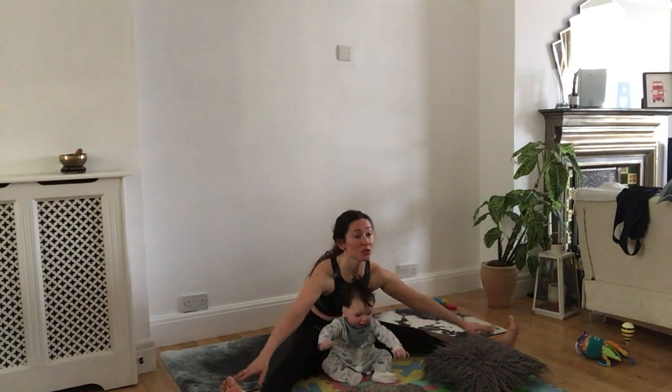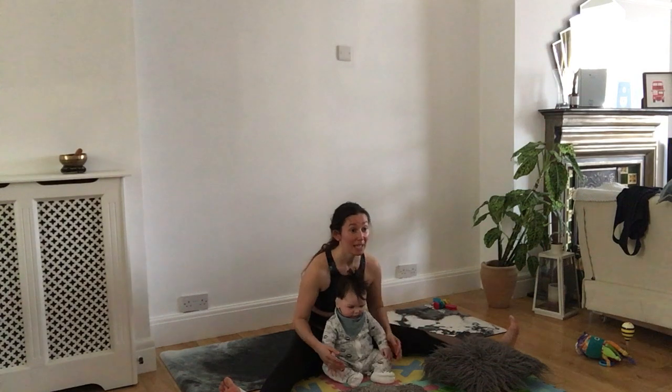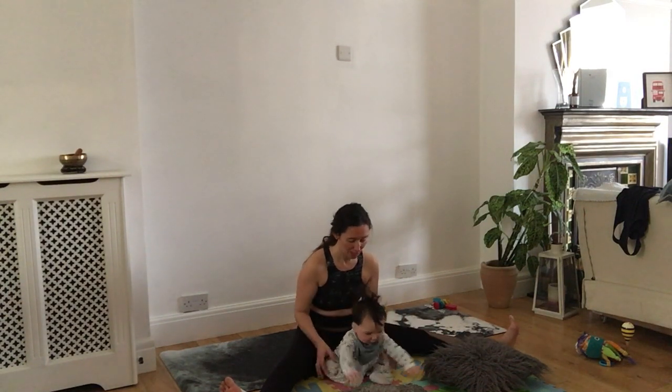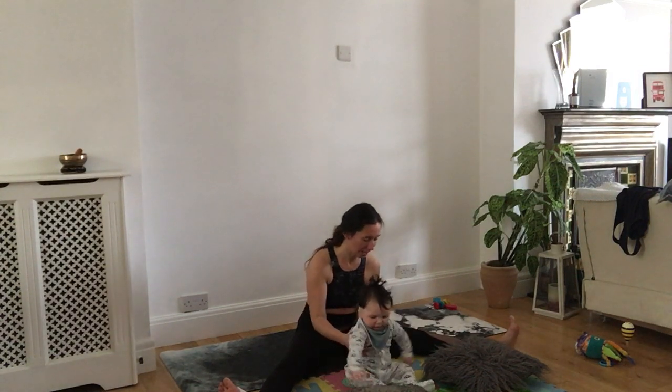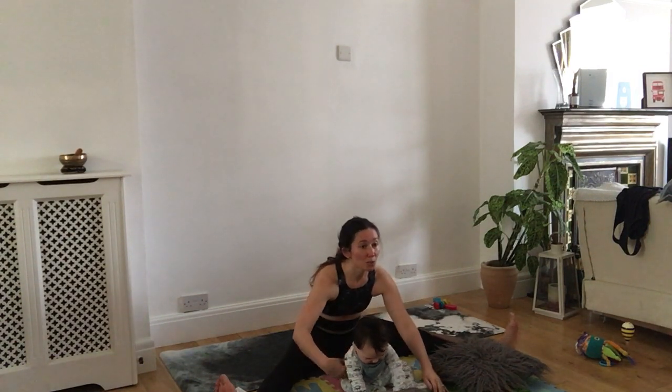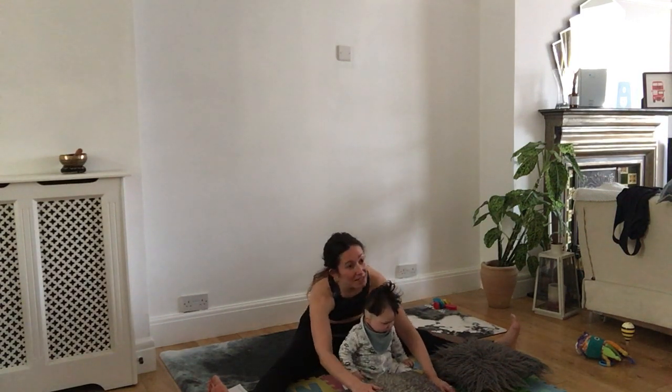Nice. Now from here, if you want to go a little bit lower, you can move baby a little bit further forward and you can start to work that forwards. Or if baby's facing you, if they're lying down facing you, you can be going over them, getting a little bit deeper. So I'm just going to move Theo a little bit further forward. There we go, so I can get a bit of a walk forwards. So you can start to walk the hands forward either side of baby.